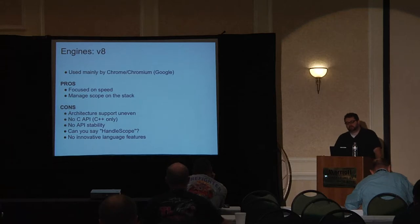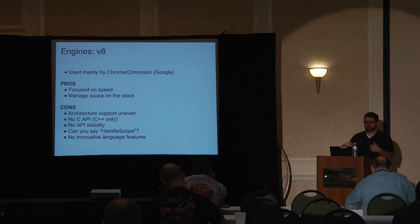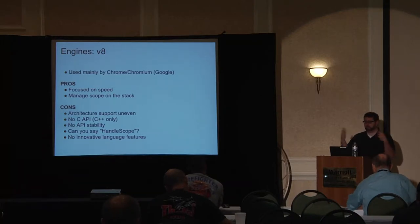One of the other neat features about V8 is that it allows you to manage the scope of the objects on the stack. Now, this is actually talking about the native side of things, right? Not inside the JavaScript sandbox, but when you're programming in C++. Rather than having to do all kinds of funky reference counting to make sure that your objects are still around when you need them, the scope is managed on the stack, which means you can just pass it like a normal parameter, and it just sort of keeps track of everything on its own.